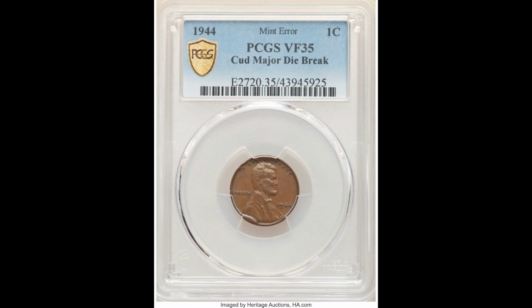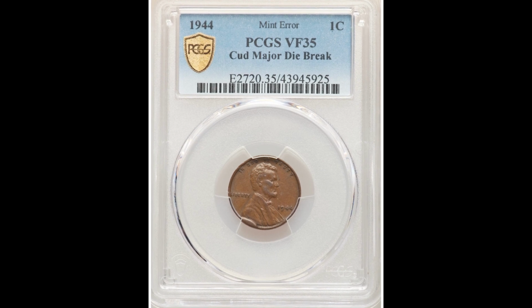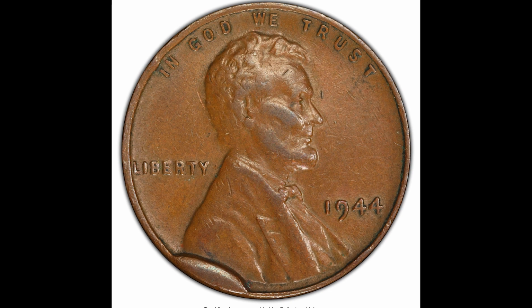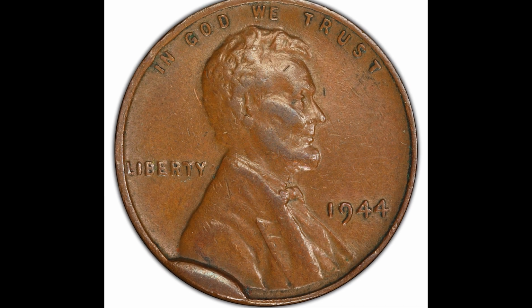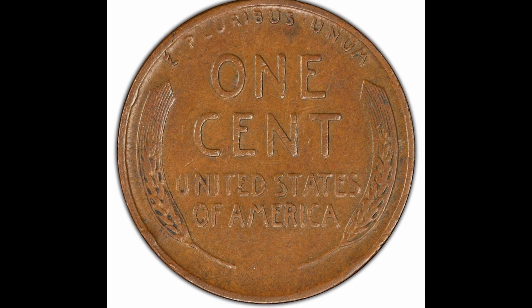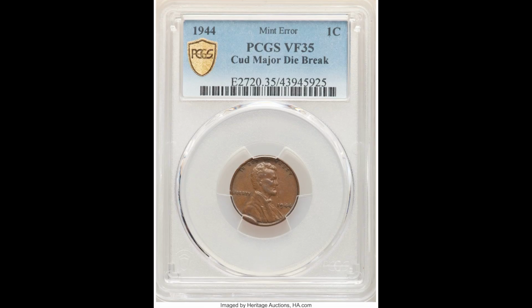It was passing people's hands before someone noticed that this had a CUD major die break error on it. You can see at the bottom left hand side of the coin, they realized this is an error coin worth a lot more money than just 1 cent. They got it authenticated by PCGS and they sold it for 63 bucks.